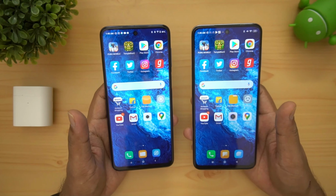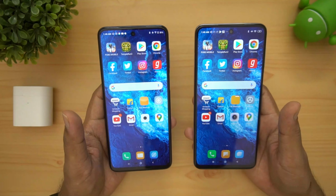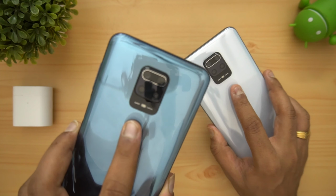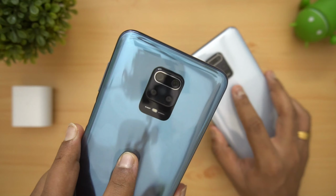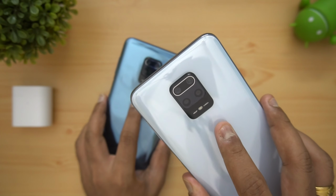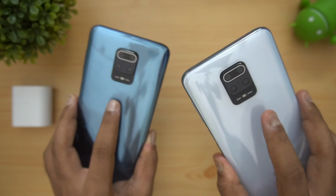Why the price difference? Now one of the important things about these two phones is the camera. There is a major difference in terms of the camera. We have a 64 megapixel Samsung GW1 sensor on this device, while we have Samsung's GM2 sensor, that's a 48 megapixel sensor on the Redmi Note 9 Pro. So that's one major difference.